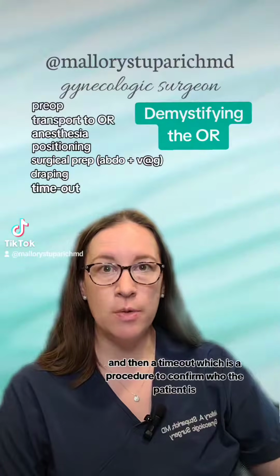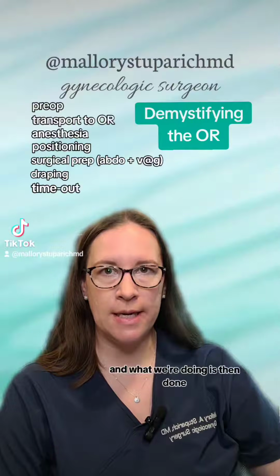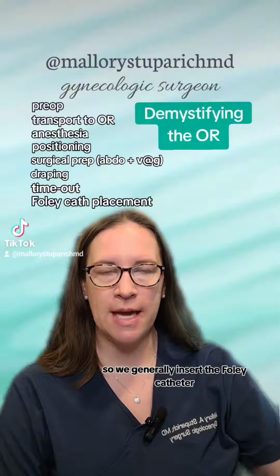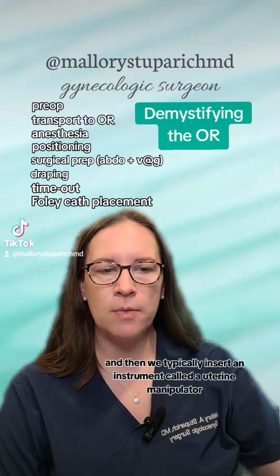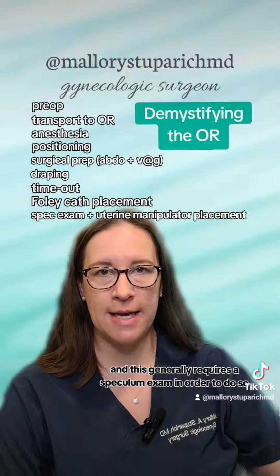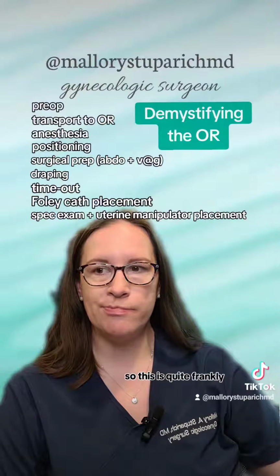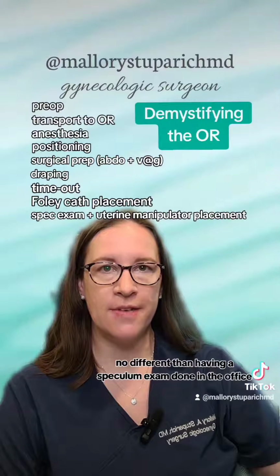And then a timeout, which is a procedure to confirm who the patient is and what we're doing, is then done. So we generally insert the Foley catheter to make sure that the bladder stays drained. And then we typically insert an instrument called a uterine manipulator. And this generally requires a speculum exam in order to do so. So this is quite frankly no different than having a speculum exam done in the office.